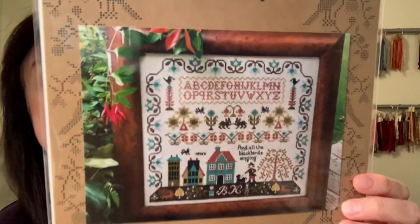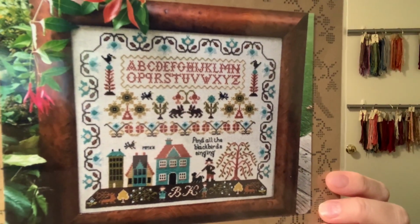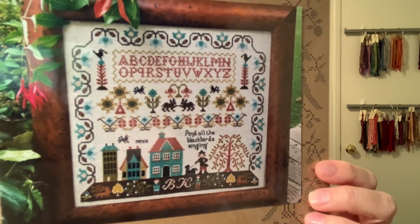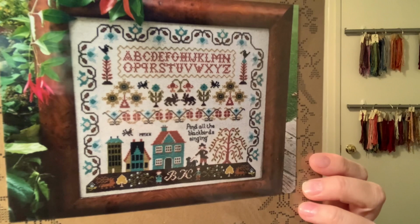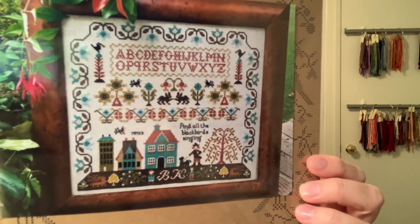Here's another one by Brenda Keys, the Sampler Company, a new one that I had not seen, and all the blackbirds singing. Look at the colors on that, the turquoise. That turquoise is beautiful. All the blackbirds singing. It is 191 by 167. Skill level, it says beginner. It's only got 9 colors of DMC. I think that's beautiful.